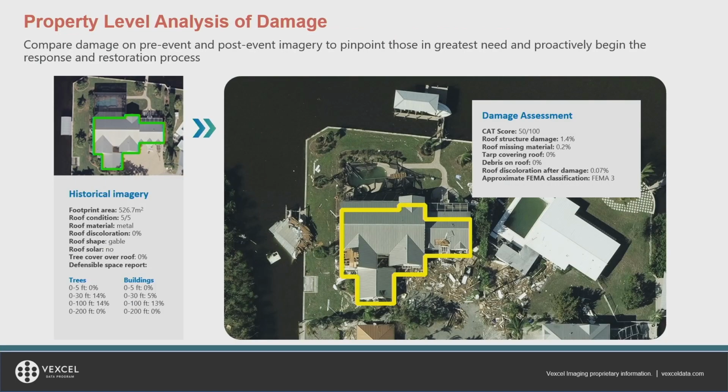A big thing that we're doing now too is property-level analysis of damage. We will generate a large report with lots of attribution that includes the footprint areas and the roof conditions, and some other things like defensible space and whether other buildings are near the primary structure, that sort of thing. So it gives you a really detailed view of the individual property as well.